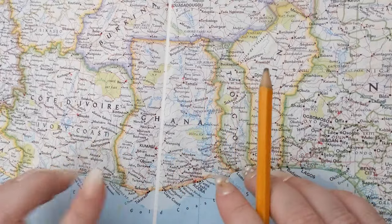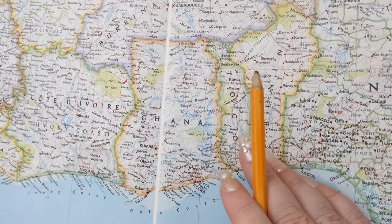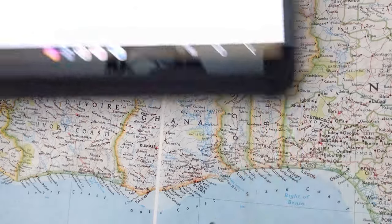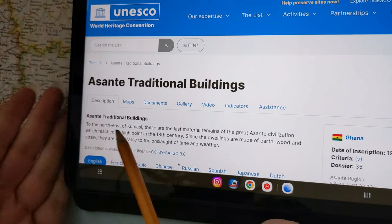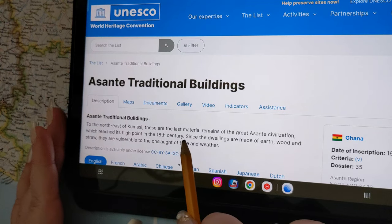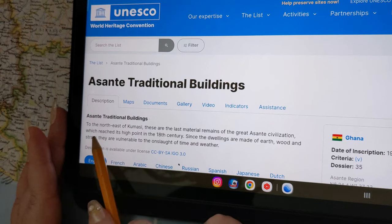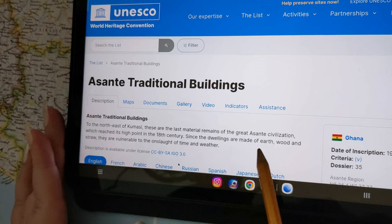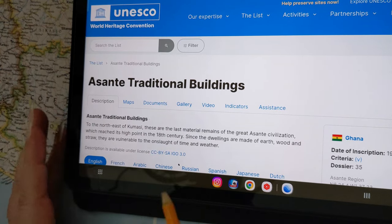Why don't we grab the tablet real quick? Because Kumasi is actually a UNESCO World Heritage Site, as it is where we can find the Ashanti traditional building. The website says, "To the northeast of Kumasi, there are the last material remains of the great Ashanti civilization, which reached its high point in the 18th century. Since the dwellings are made of earth, wood, and straw, they are vulnerable to the onslaught of time and weather."